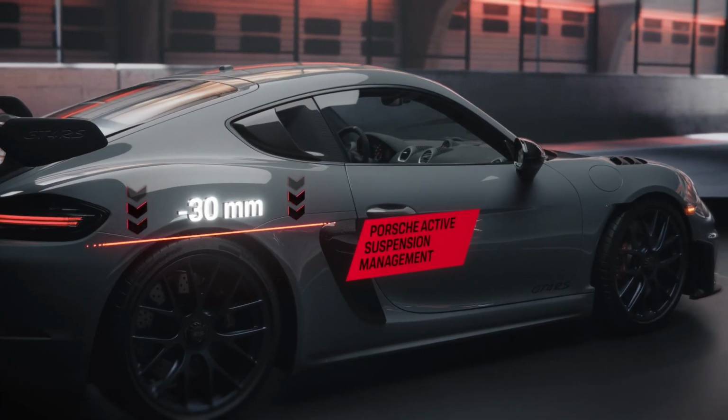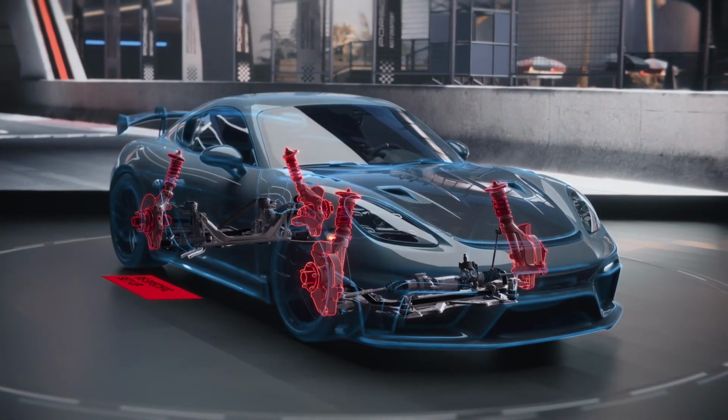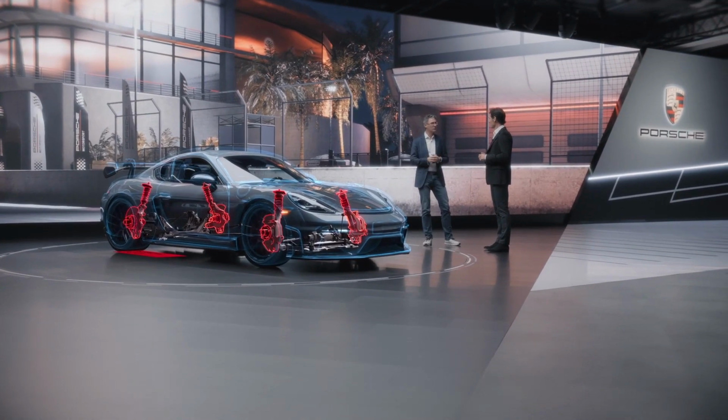So we lower the center of gravity by another 30 mil with our Porsche Active Suspension Management. And the car got a special setup: springs, dampers, roll bars, and also the bearings, so the typical RS components we put in, and that gives you really very, very good control over the car.